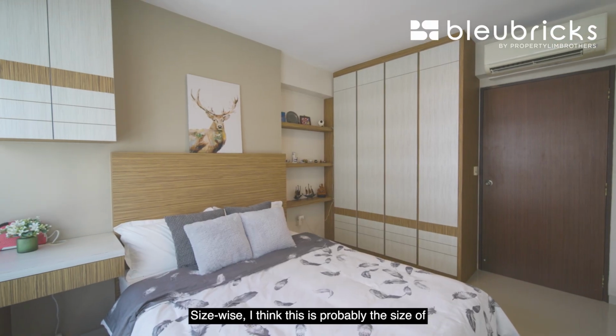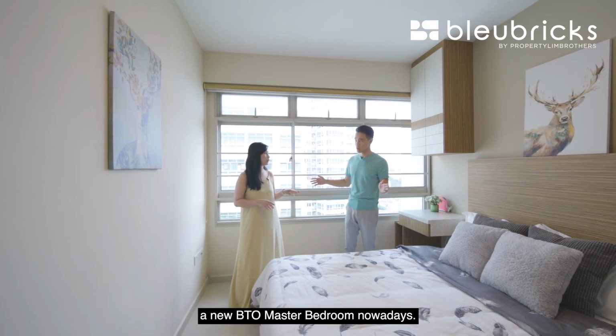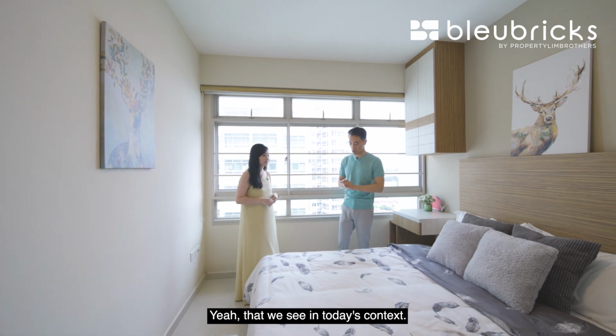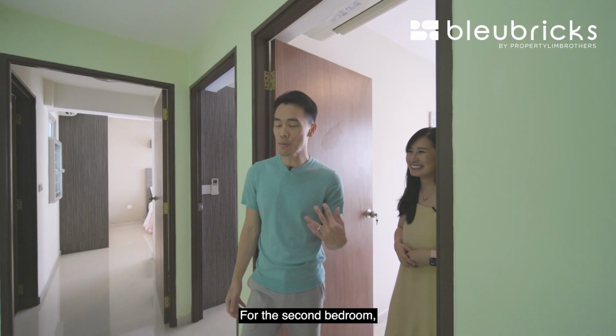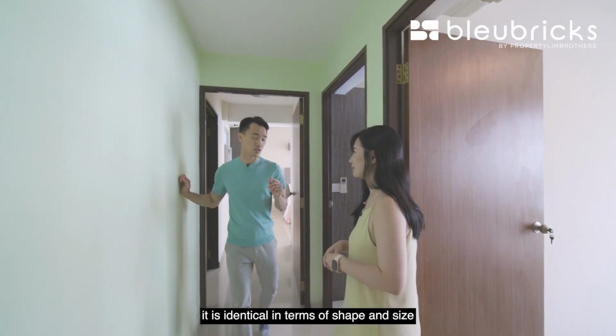Size-wise, I think this is probably the size of a new BTO master bedroom nowadays, that we see in today's context. So this is the kind of size that you'll be getting for the 4 room right here in Kim Tian. For the second bedroom, it is identical in terms of the shape and size.